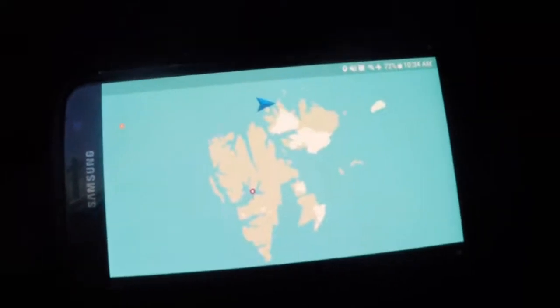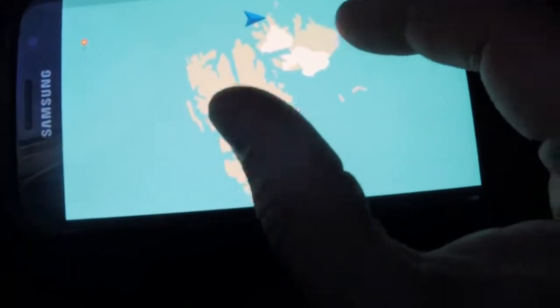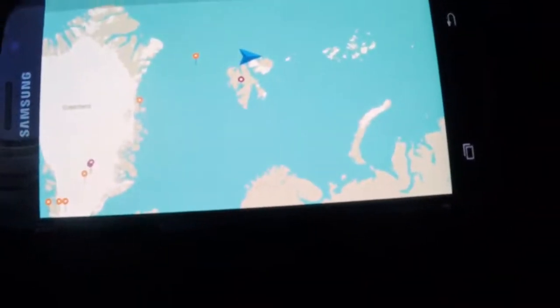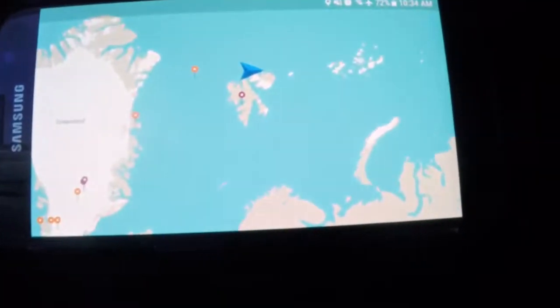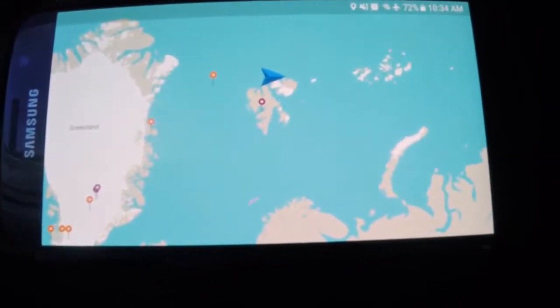Can take a look at my cell phone map here, Svalbard, and you can see our direction now is due east. I assume we will fly due east for a certain amount of time and then start turning to the southeast.